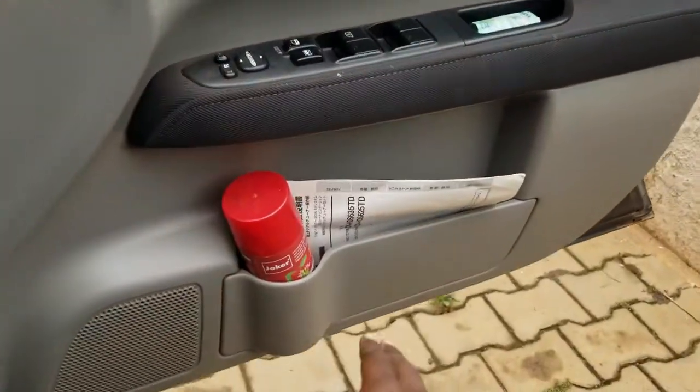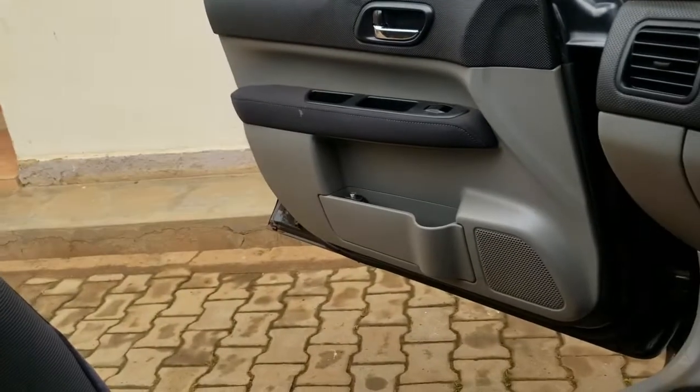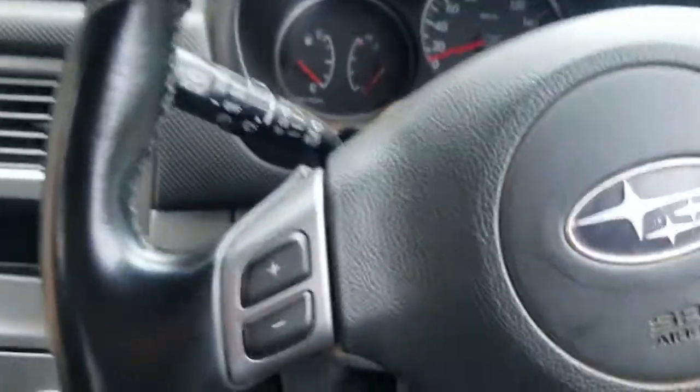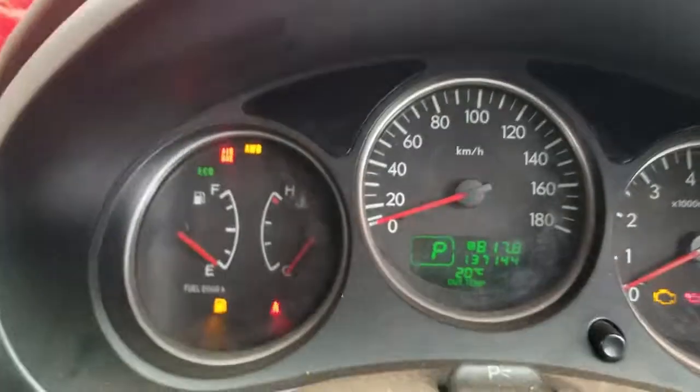You see, the speedometer still goes up to 180, it still has storage space in the doors here, the manual is still here, still has storage space down there. This is the view you get. You have a light up here, a light in the middle and a light in the back as well. Of course, this is automatic. You see, it's in park.